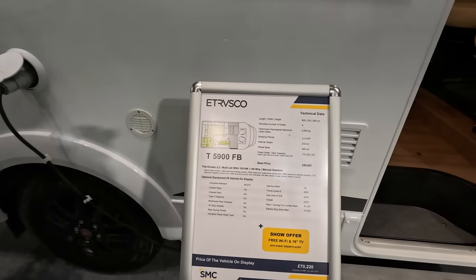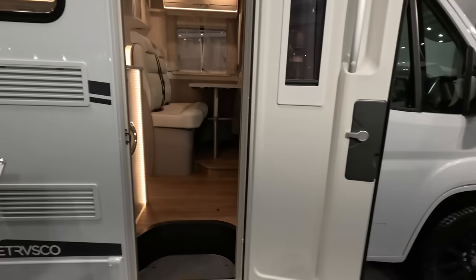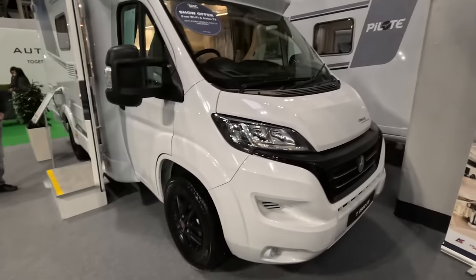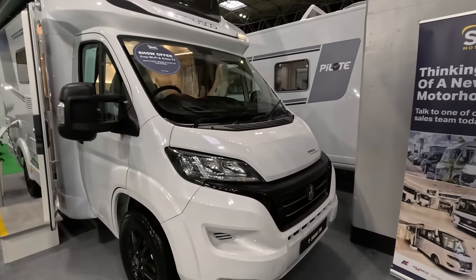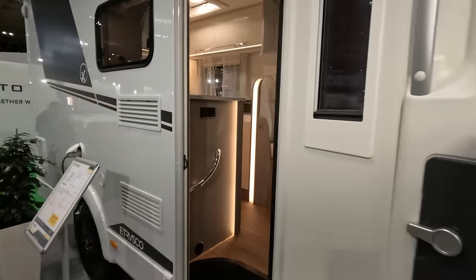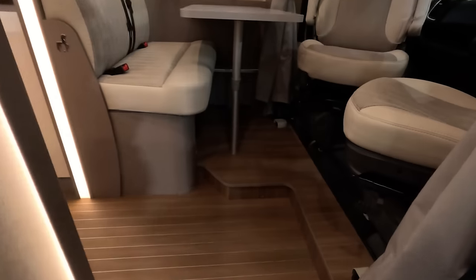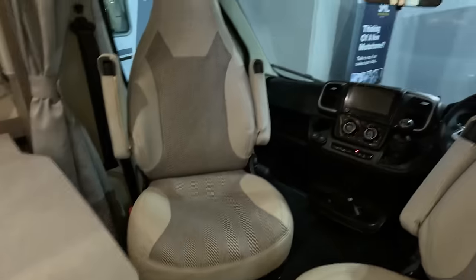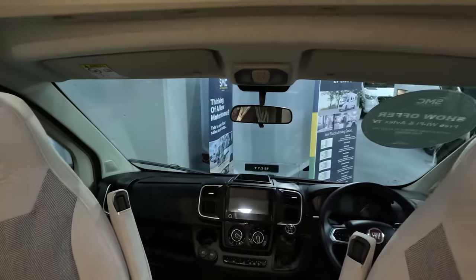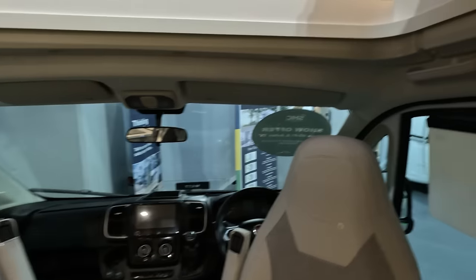You can't work out the payload there. It doesn't tell me the payload. Black alloy wheels. This is the complete edition. Right, okay. Yeah. I presume that means it's got everything. Okay. Start at the cab. Fiat. Rear view mirror for no good reason at all. What's the point? You can't see to the back.